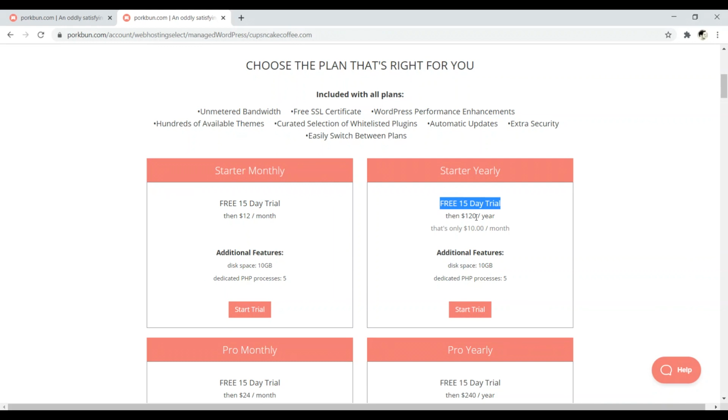It's a free 15-day trial, and then it's $120 a year. Functionally, that's $10 a month. Now, there are other web hosts like Bluehost, for example, where you get a little bit more of a discount up front, so you've got to shop around a little bit. In general, I don't recommend going with the domain name registrar and their hosting package. I usually like to keep my services separate. That's just me, but it's totally up to you.